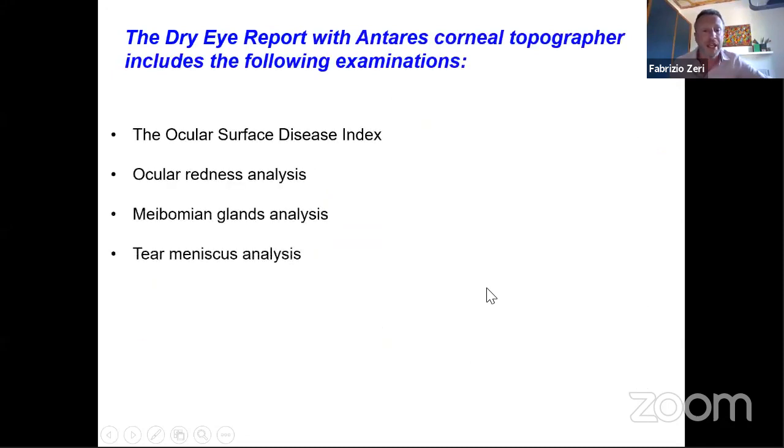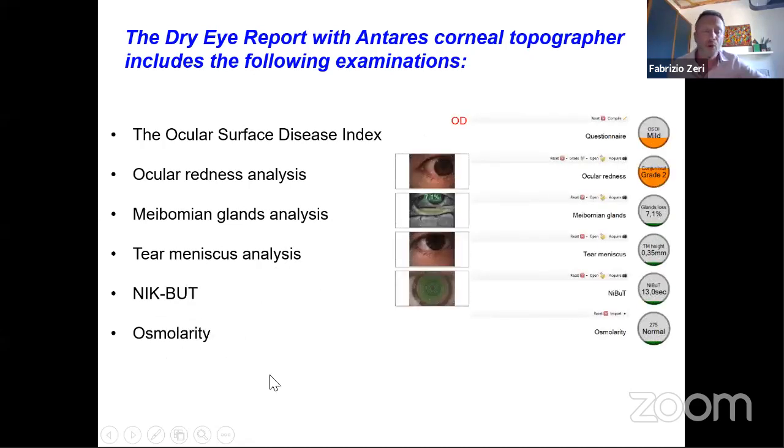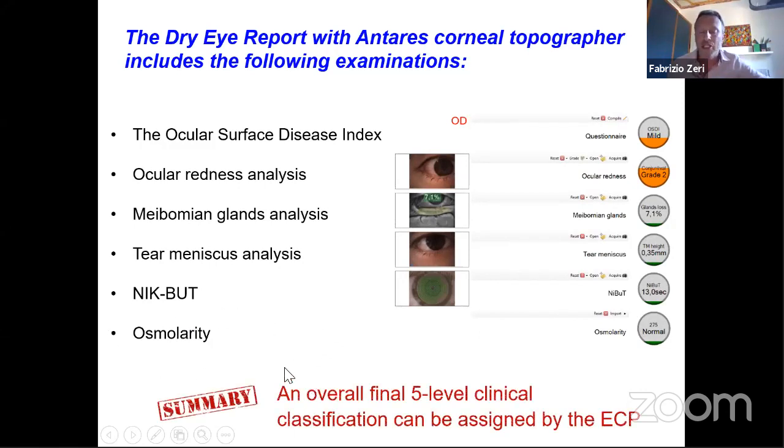For example, these are the tests available in the system, so in the dry eye report. We have an ocular surface disease index, the OSDI, implemented in the software, but also a module for ocular redness analysis, another for meibomian gland analysis, another for tear meniscus height measurement, and also modules to measure the breakup time in a non-invasive way, and a way to report the osmolarity that is performed with other tests. The clinician can, at the end, score the level and the severity of dry eye with a classification in 5 steps.